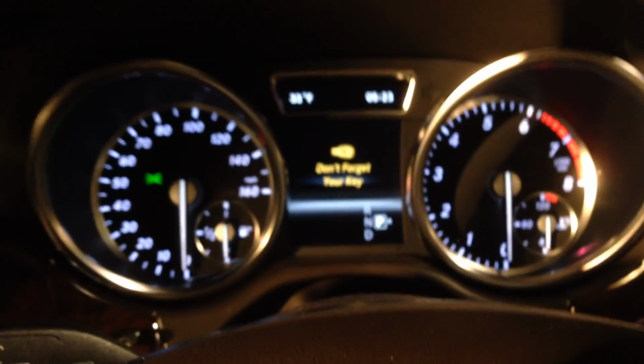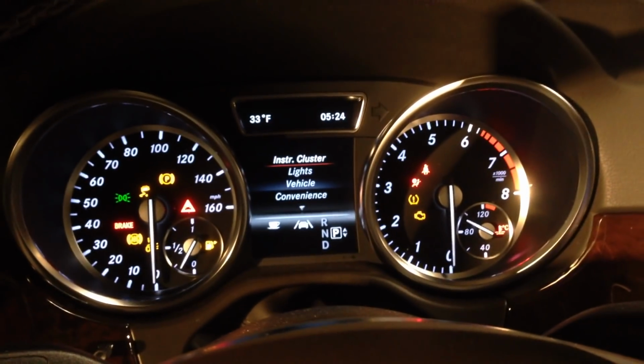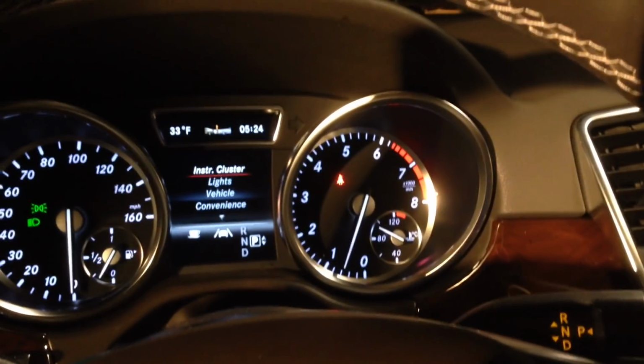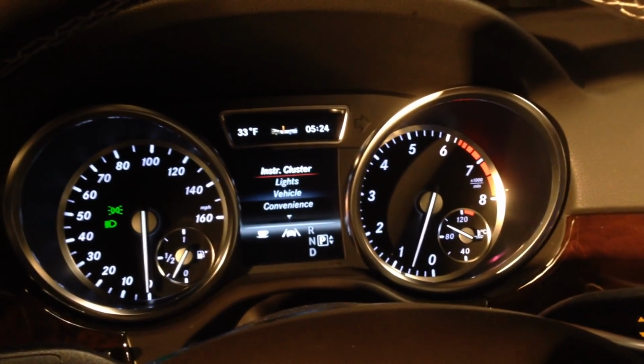I absolutely love the new gauges. All of the Mercedes, in fact. There you go, let's go ahead and get it started. Literally, it takes like a quarter of a second for it to start, which is very impressive.